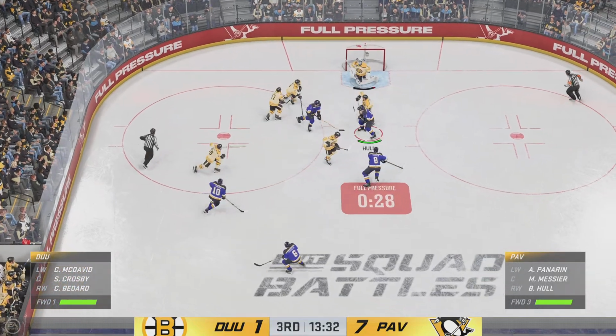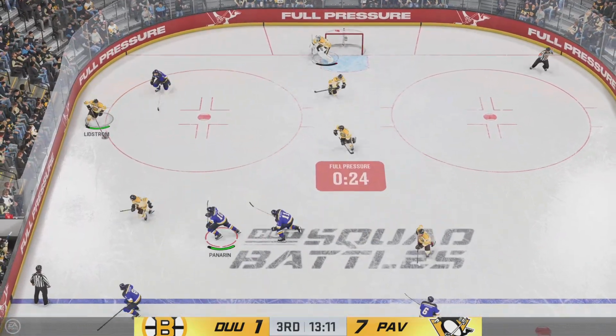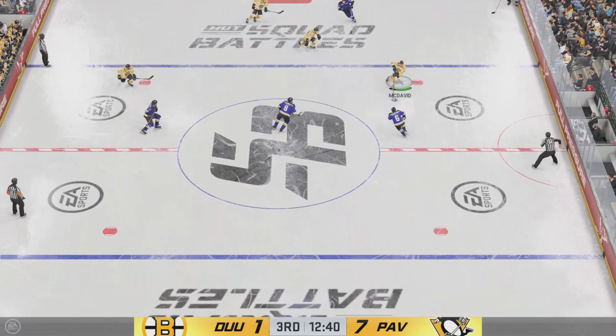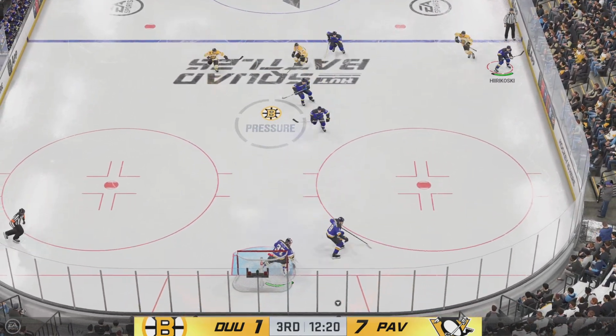Messier's won the draw here in the offensive zone. Dismiss that chance. Boston's got a hold of it against the wall. The Bruins have it now. McDavid's gained the line. Attack.